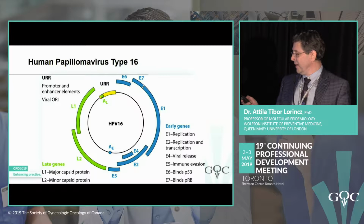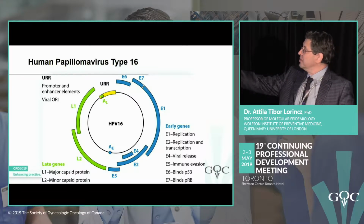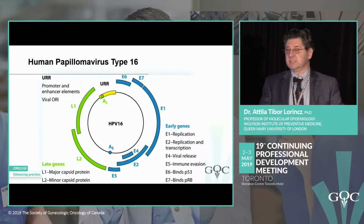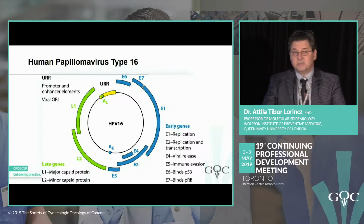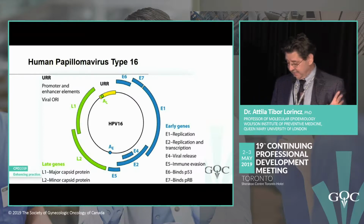You've seen this diagram before from the previous speaker. And generally just divided into the late region for the viral capsids, the early region, there's a number of different proteins, and of course the origin of replication and the promoter region, the so-called upstream regulatory region. E6 binds p53. And E7 binds pRB. This has been known for a long time. These proteins do a lot of other things. This is a very classical understanding.